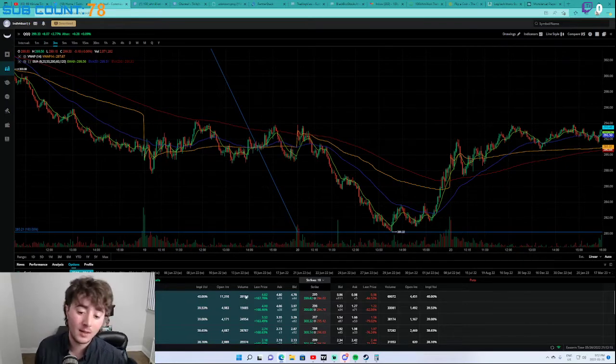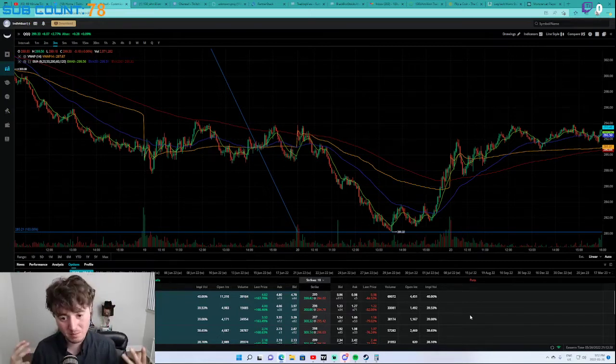It's like a really illiquid small cap stock. You're going to go to hit market sell and nobody's going to buy it. That's the same with options contracts on certain tickers that don't have a lot of liquidity. Liquidity being people buying and selling. You need high volumes of people to offload these contracts onto, right?